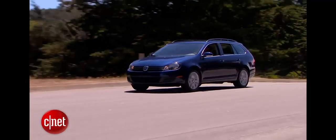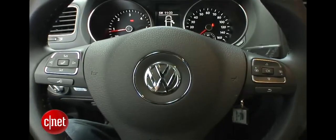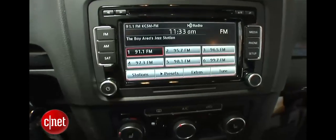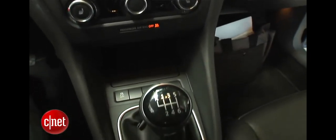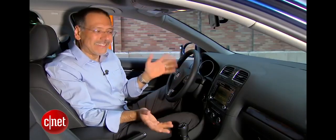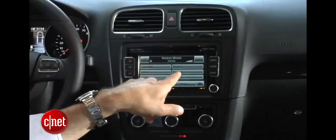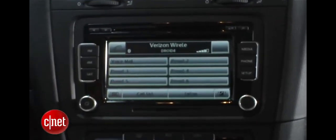Now inside, they may have cheapened this interior, but it still works for me. I think the materials are still quite good. The layout, like the outside of the car, is austere. It's good design. It doesn't appeal to everybody. A lot of folks look at it and say, oh, it looks plain. Others look at it and say, no, it's tasteful. It's your call. Now, an LCD head unit is standard on this car, navigation within it is optional, and ugly is included at no extra cost.